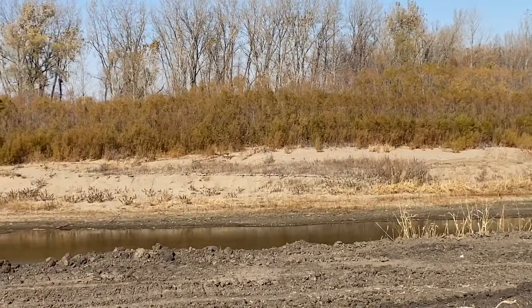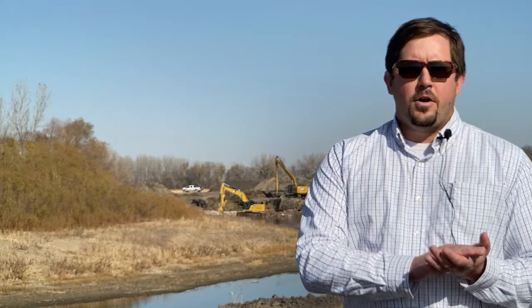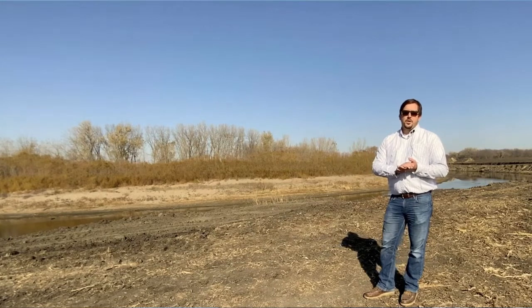a native grass buffer. So the bendway weirs and peak toe protection are meant to move the high velocity flows away from the bank. It actually promotes reestablishment of a floodplain bench that then can naturally vegetate. And it's a more natural form of bank stabilization. It's a technique that has proven to work well in eastern Nebraska, western Iowa.